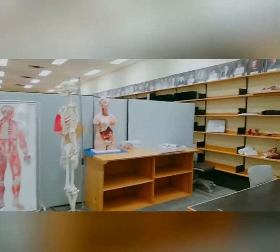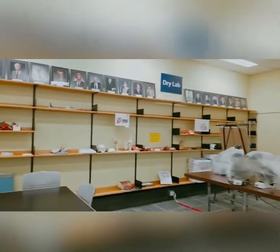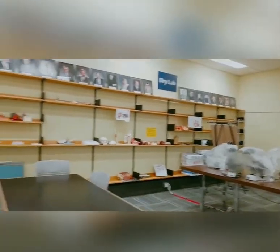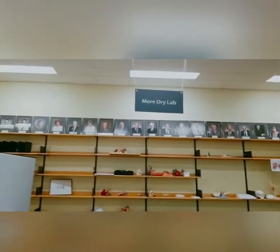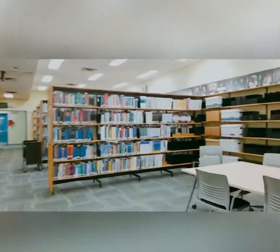One of the great tools used in the LRC is the Dry Lab. Here you'll find a collection of anatomy models as well as equipment commonly seen in lab available for in-library use. If there's a skill you'd like to develop, consider asking your professor to make the equipment available in the LRC.